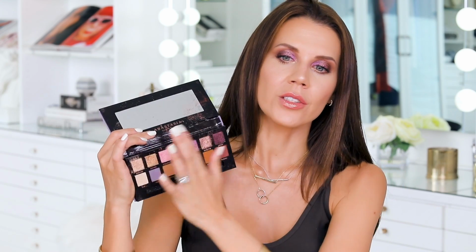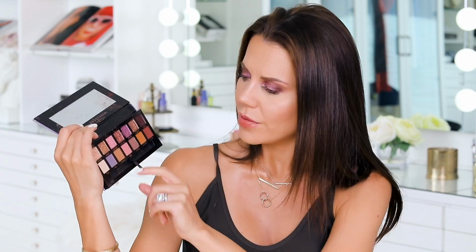Let's talk about this palette. This guy right here comes with a bunch of metallics on the top row, and then you have your mattes. This one right here, Soul, feels a little bit of a satin kind of a thing going on, but works similarly to a matte, so that's basically the bottom row.